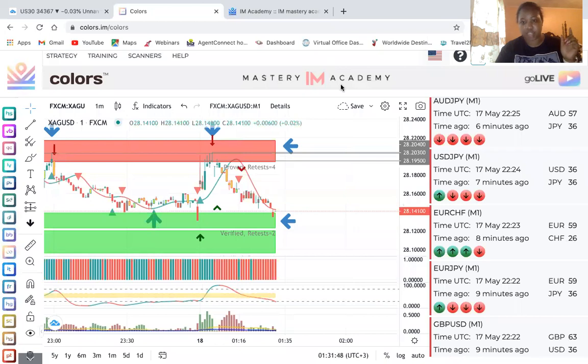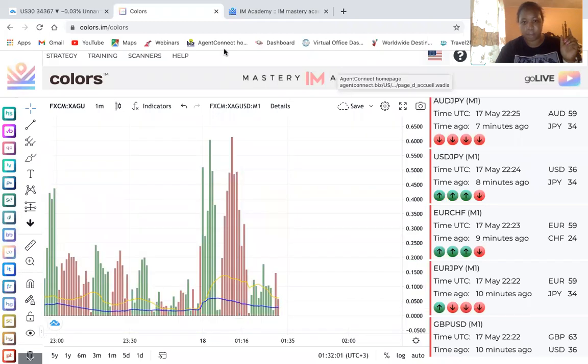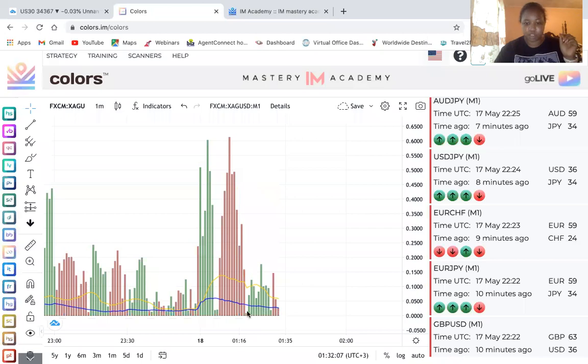So there's a next thing, guys. Once you start seeing, let me just make this big so y'all can see what I'm talking about. All right, bear with me a second. So this is the next thing, guys. Once you see the red candle clipped underneath the yellow and the blue, it signifies that sellers are coming into the market, right? Once you see the green above the yellow and the blue, it signifies that buyers are coming into the market, right?